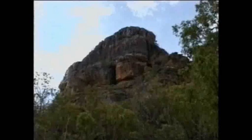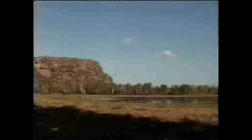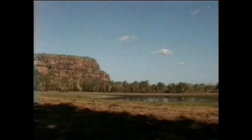Kakadu is split by jagged sandstone escarpments. Yet it has rich wildlife and tropical rainfall. These have supported a vigorous race of indigenous people whose painting tradition stretches back tens of thousands of years.